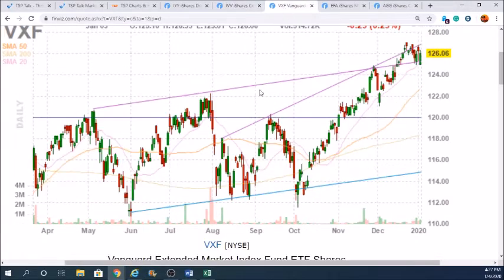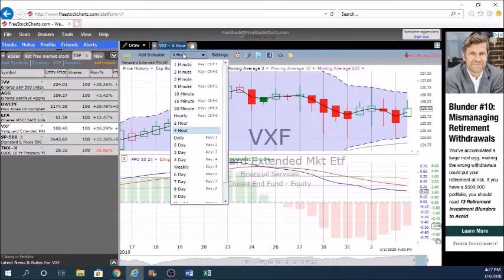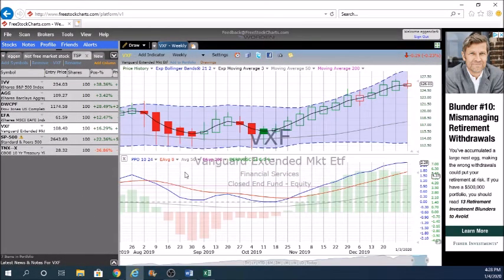For VXF, or the S Fund, we're seeing something very similar. Man, that was quite a rally in October all the way through those months there. Very nice indeed. Now we're starting to see a little consolidation up here from that rally. Going to see if this trend line can hold moving forward. On a technical analysis for this fund on a long-term basis, VXF is doing well.